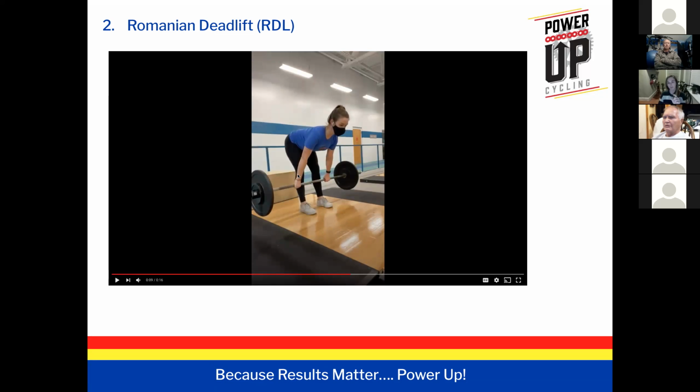Too many people like to squat down or do more of a deadlift. And this is really, you really just want to focus more on the hips and it being a hip movement. So a good cue for this one is shoving your hips back. So you kind of want to reposition that weight more on those heels, and you're shoving your hips back for the movement.